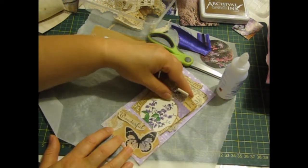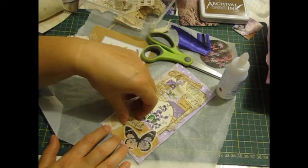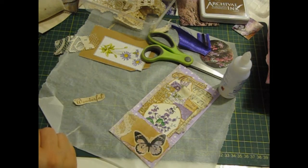Now if we have that in there, sort of looks alright. Let's ink it and see.